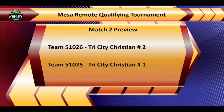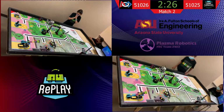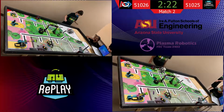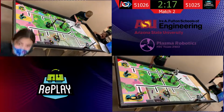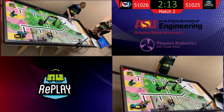In match 2, we have team 51026 Tri-City Christians number 2 and team 51025 Tri-City Christians number 1. Let's kick this off in 3, 2, 1, Lego! Both teams are starting off strong. Looks like they're going for the step counter. Tri-City Christians number 2 just slammed it all the way into the yellow, quite fast, while Tri-City Christians number 1 got it into what appears to be the blue. We'll have to take a closer look at that.